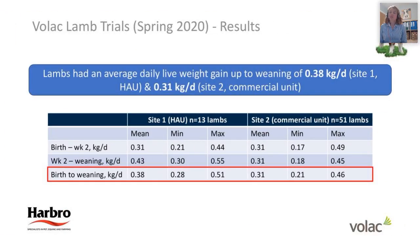Using the body weights that were captured, we calculated the average daily live weight gain up to weaning, focusing in first on site 1. The mean daily live weight gain from birth through to 2 weeks of age was 0.31 kilos per day. This did increase towards the second part of the milk feeding period. From week 2 through to weaning, the daily live weight gain increased to 0.43 kilos per day. And I think that's a reflection of the milk intakes increasing as those lambs got that bit bigger.